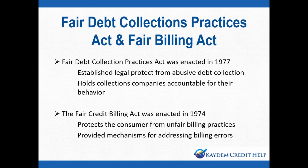So here we're going to talk a little bit about some other acts, the Fair Debt Collection Practices Act and the Fair Credit Billing Act. The Fair Debt Collection Practices Act was enacted in 1977 and established legal protection from abusive debt collection companies and makes them accountable for their behavior. What you had a lot back then was people calling, threatening to sue you, threatening to come to your house, take money from you. Some got a little bit more aggressive than that. But the long story short is these are both acts that help protect the consumer.